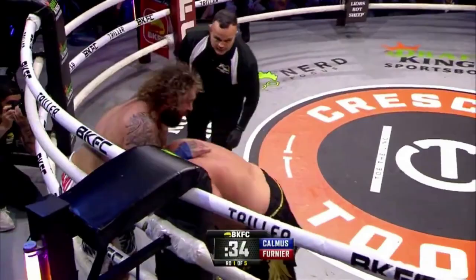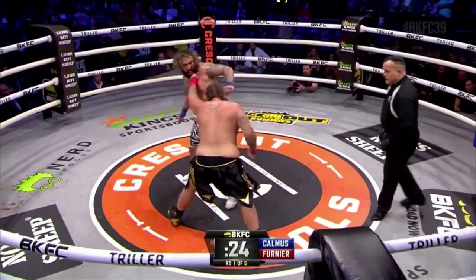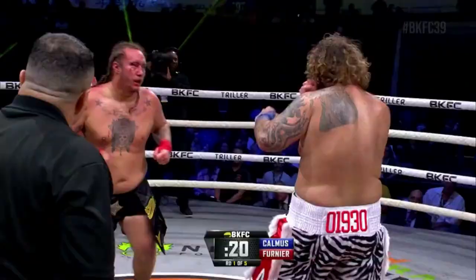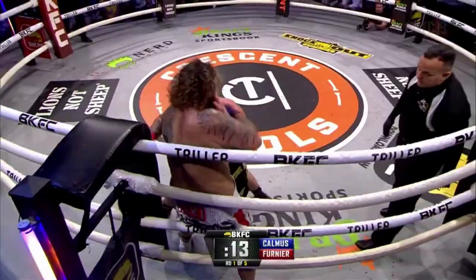And right now, Zach's going to be careful that he's not burning himself out. 30 seconds remaining, round number one. He's going for this knockout right now, but if he doesn't get it, is he going to have anything left for the rest of the fight? Spear of blood on the left cheek of Zach Calmus. Furnier cut outside of his right brow.